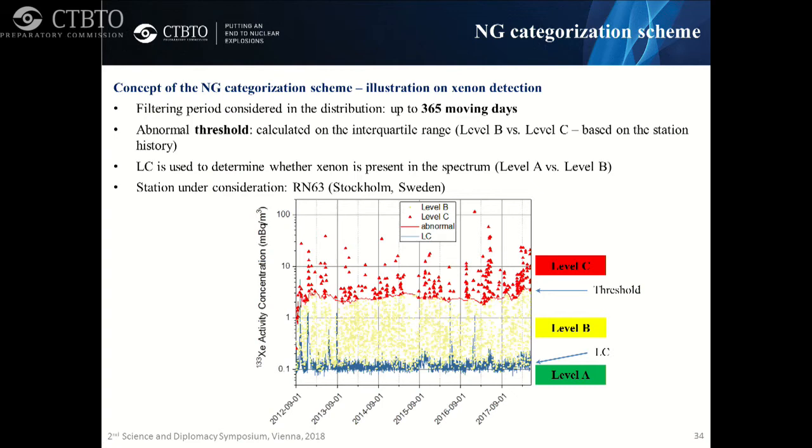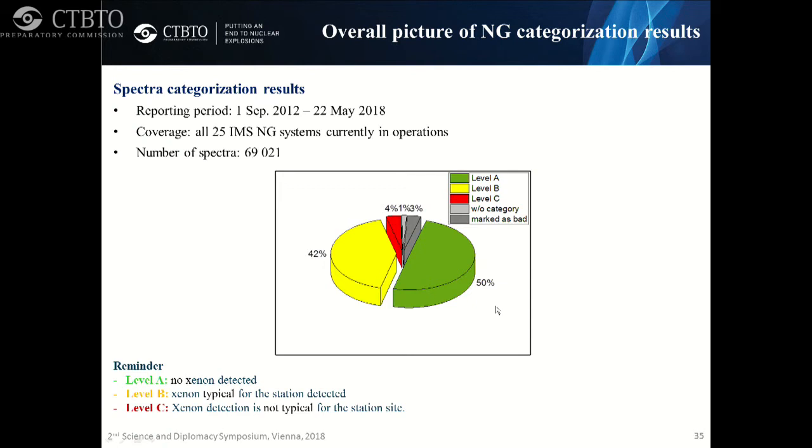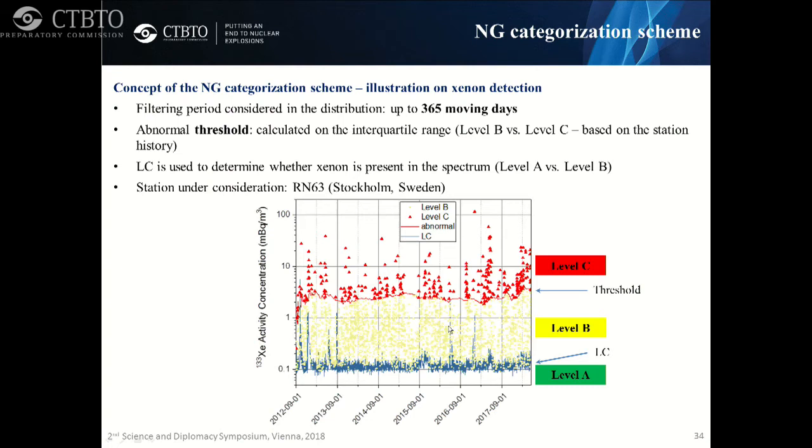This helps us discriminate between what is typical for the station, in which case we, sorry, can you go back? Yeah, thanks. So in this case, we can discriminate between a level B, which are all represented here in yellow. We then have this threshold calculated on this kind of moving average. And then level C if a detection is above this threshold. So this explains, from another point of view, this categorization in level A, B, and C.